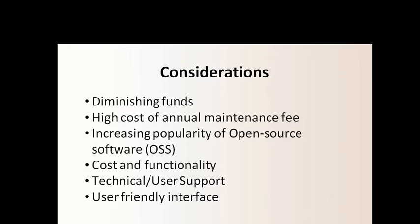And the maintenance fee that we pay Millennium or Innovative is so much. We're not talking about 100,000 pesos or $1,000. It's too much actually for a small library like the ERI library. So I gave in to the demands, and these are the considerations that we weighed before we finally decided to go out of Millennium.